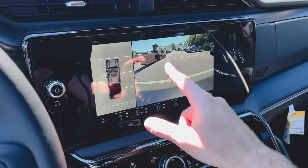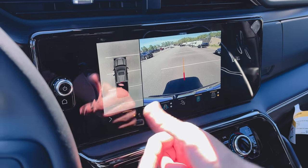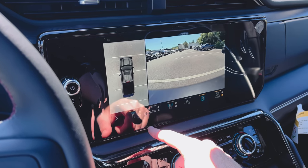So now we have our overhead. Don't get hit by the forklift. So the yellow button is the indicator on which direction you're looking at. So now I'm in the back. Now I'm looking at the front.